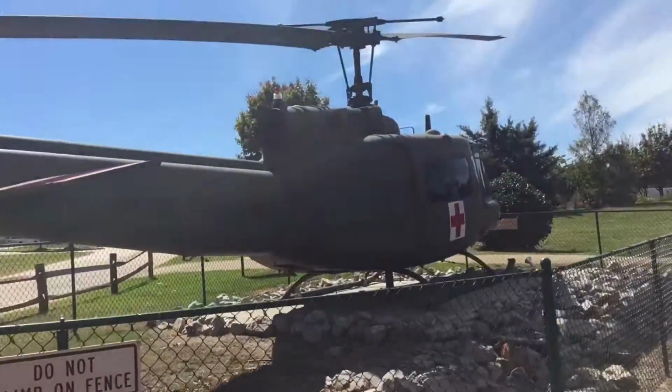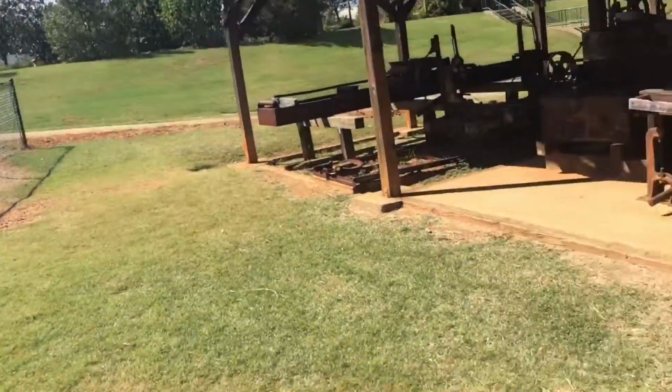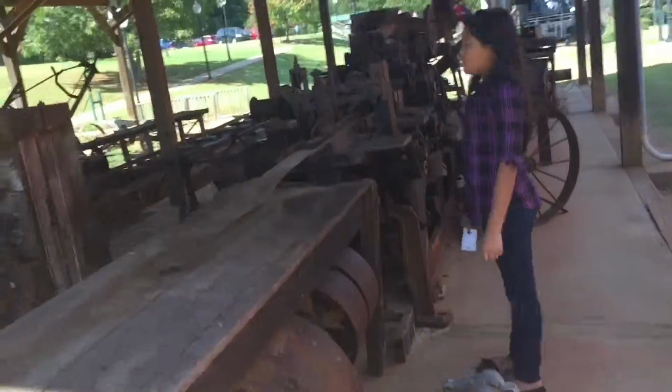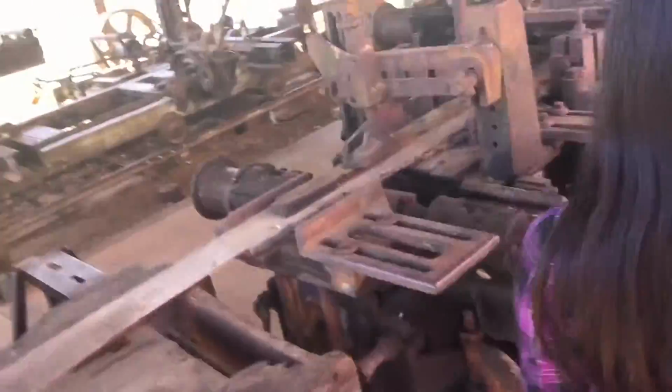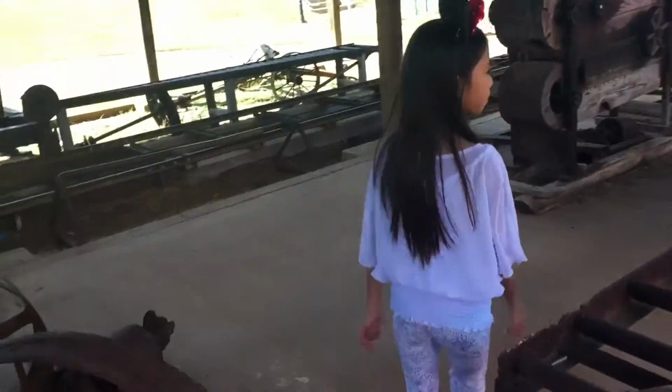Okay, so we're leaving the little museum and now we're headed to the outside. Look at that, sculptures. That's the United States Army. Oh, I guess this is where they work. I think there was a sewing machine here. What is this? They're so old. I think it's a trench-like building.